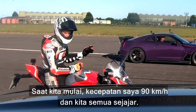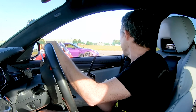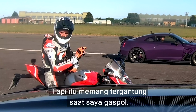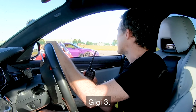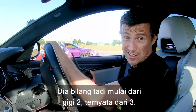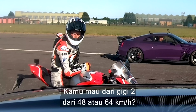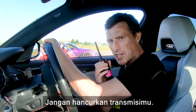Okay, how about, if you could race in any gear, from what speed would you like to race from? Well, when we started then, I was at 56 mile an hour, and that was all of us level. But it depends really, like flat out through the gears. Were you in second gear? Third. How about if you did it in second? I can try it. I said he was in second, he was in third. Let's do it again. Would you like to do second gear at 30 or 40? 40. Rocky, you can do whatever gear you want from 40 mile an hour. Do not destroy your transmission.